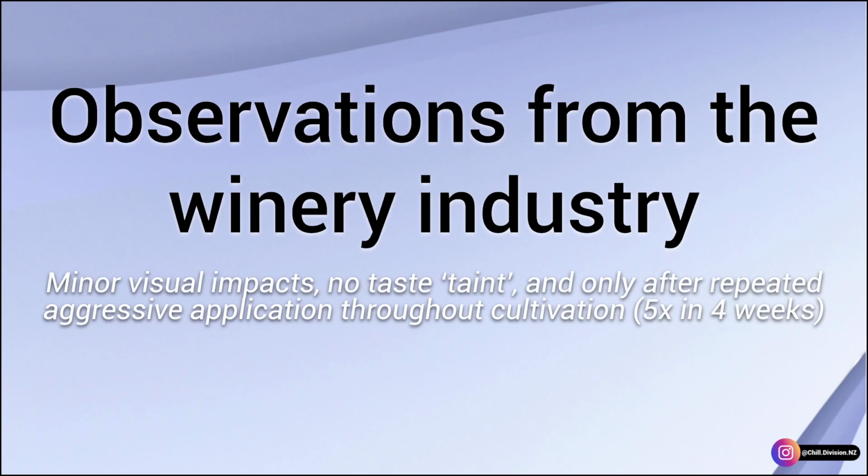Now, there was no taste, taint, or impact, or anything along those lines. This was tested by wine sommeliers and experts based on wines that were made with the grapes that had been treated with peracetic acid. They did notice that there was a slight loss of sheen and a minor browning after several of the applications, though, so that's something to keep in mind. However, at low rates, we haven't noticed anything yet with medicinal cannabis in our limited testing.